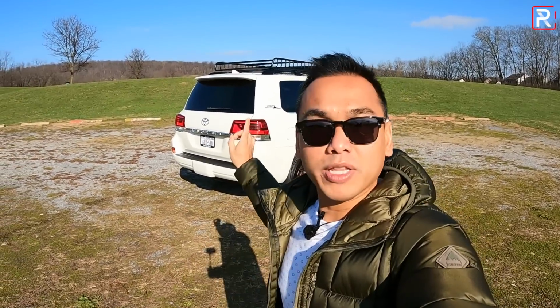Now, of course, some of you will argue, well, they won't last as long as the Land Cruiser, and you are very true, because this thing is so old, it's built to last easily 300,000 miles, 15, 20 plus years with very little problems. Now, with all that said, would I consider buying one of these vehicles if I actually had the money? Probably not. I would consider looking at one of these used.